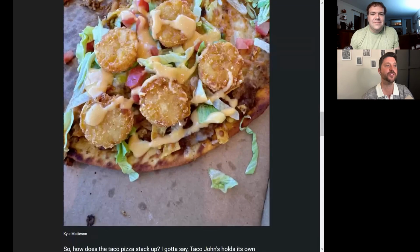I'll say the author here had put, and let me bring my brother's picture back up just because it is that interesting, looks like, what do you call these? Potato olés? Dropped some of those on top as their own unique contribution to the taco pizza. It looks like it fits pretty well in there, though, so I would definitely go with this recommendation.